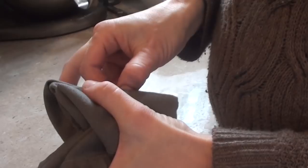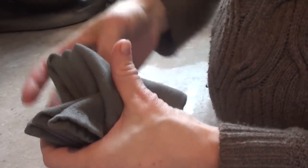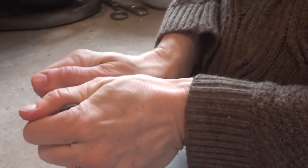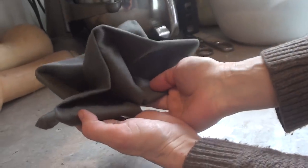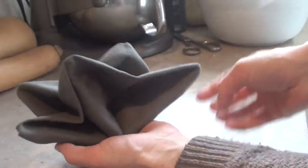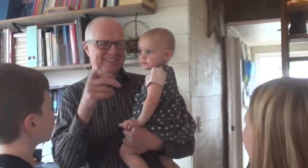Okay, so you pull them all down. Mine's the best star. And then you unfold it. Isn't that beautiful? Nice.